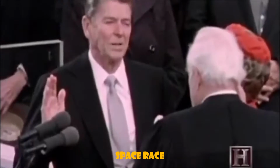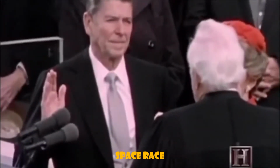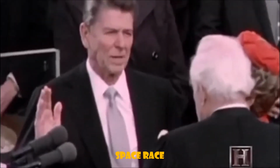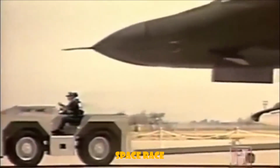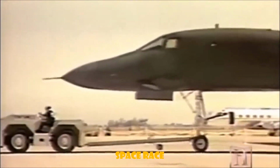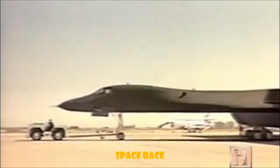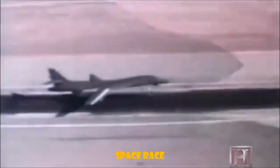In 1981, when Ronald Reagan assumed the presidency, he immediately vowed to restore the punch to the U.S. military. That included reviving the B-1 program. Renamed the B-1B, a single bomber could deliver a payload of 24 B-61 nuclear bombs with a destructive capacity nearly 500 times that of the Hiroshima blast.